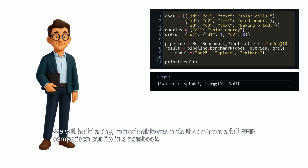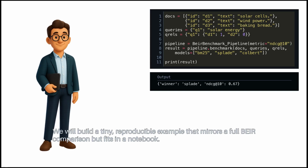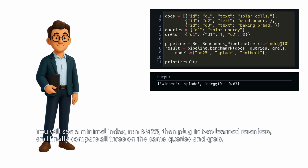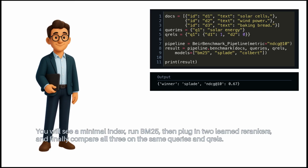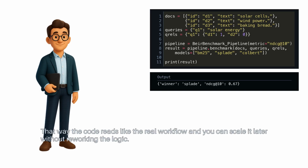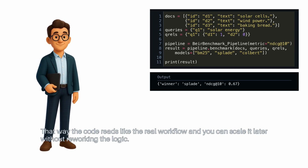We will build a tiny, reproducible example that mirrors a full BEIR comparison but fits in a notebook. You will see a minimal index, run BM25, then plug in 2 learned re-rankers, and finally compare all 3 on the same queries and qrels. That way, the code reads like the real workflow, and you can scale it later without reworking the logic.